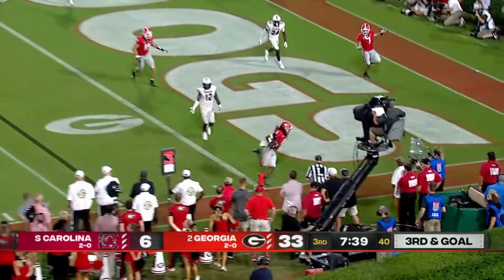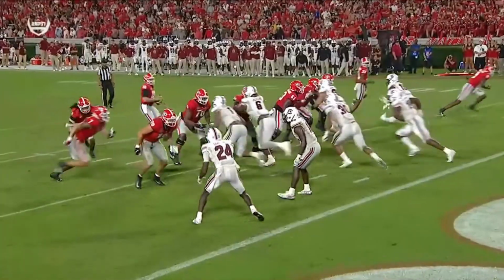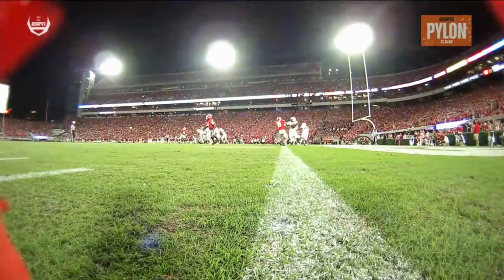Johnson went in motion to the left, and there is Cook out of the backfield for his second touchdown of the night. One rushing and now one receiving. Receiver and tight end going inside. Cook is breaking outside and just too easy.